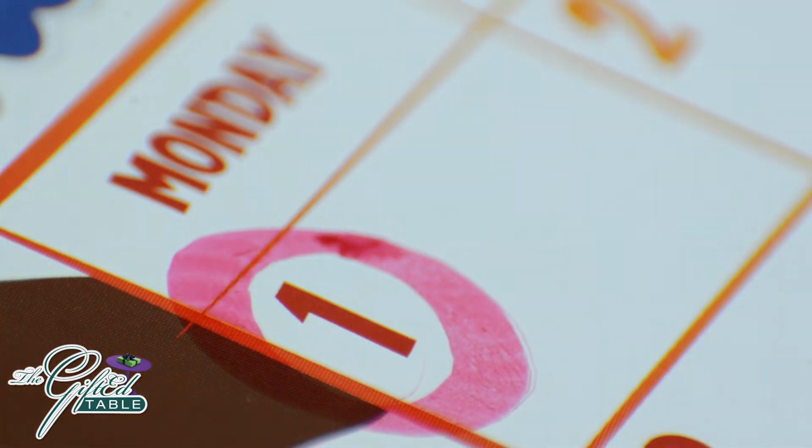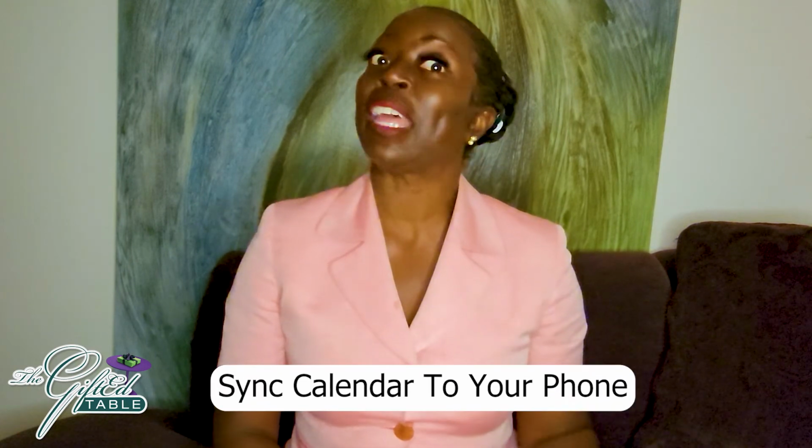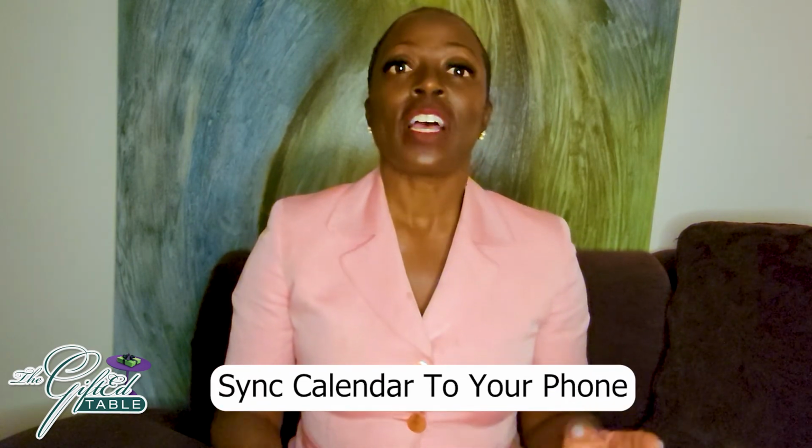So color coding, think about that. Maybe you color code some other things that are on your calendar. Such a great tool. It really is. Not only do I color code, I sync my calendar, and then I have a paper calendar. Those are great tools.